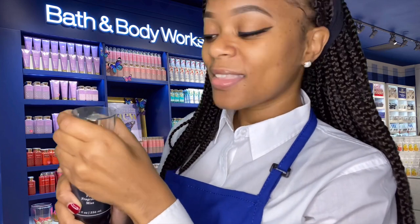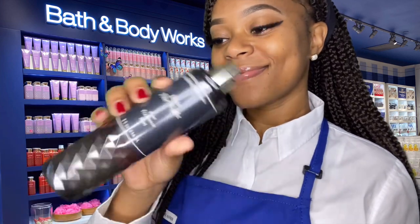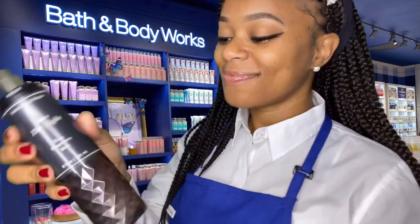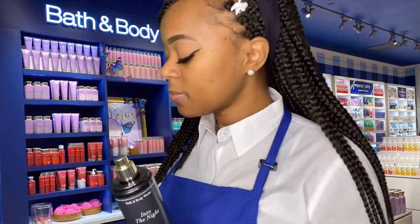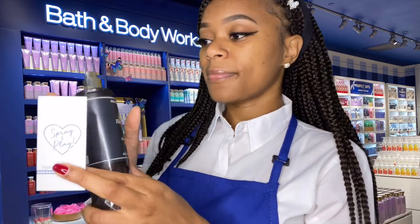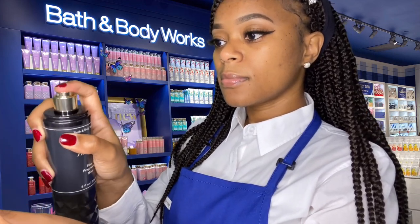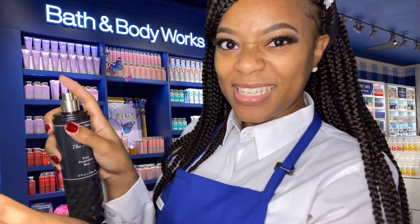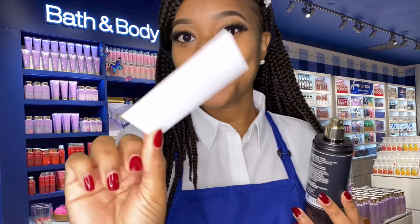Let's try this one. When they're new bottles, sometimes you have to keep pressing down on the top. There we go, to get it out. I can smell that one already. What do you think?